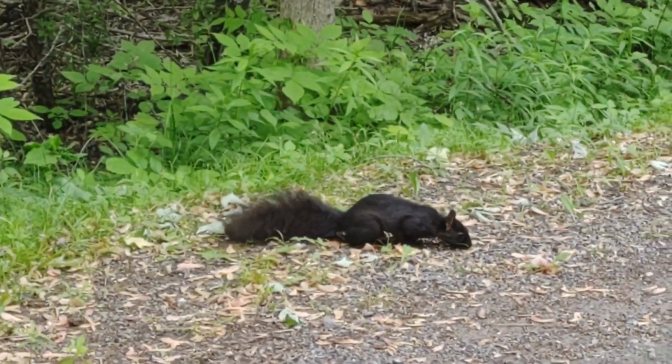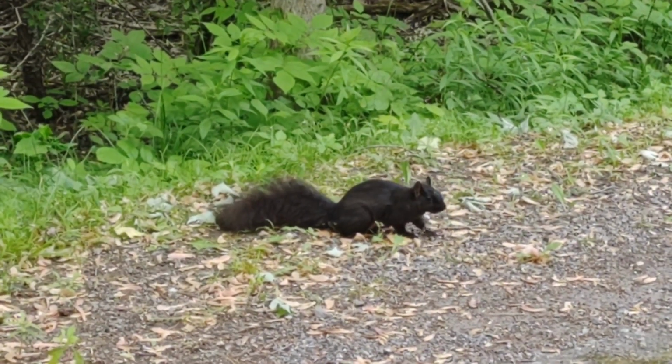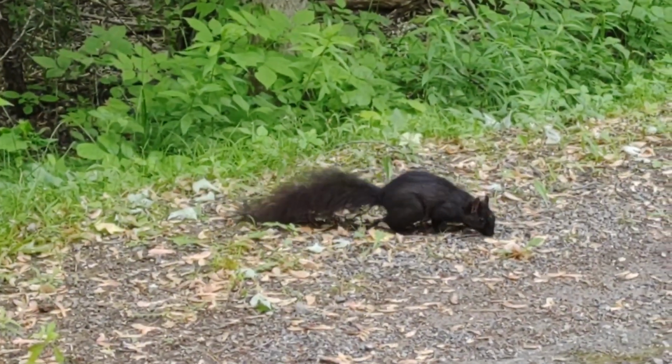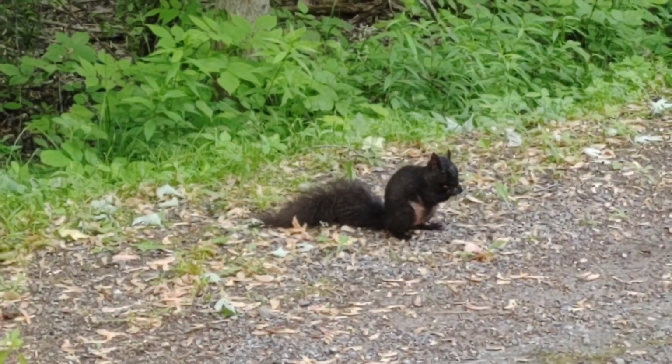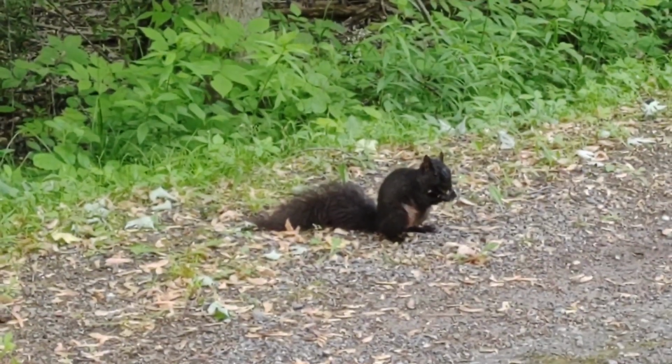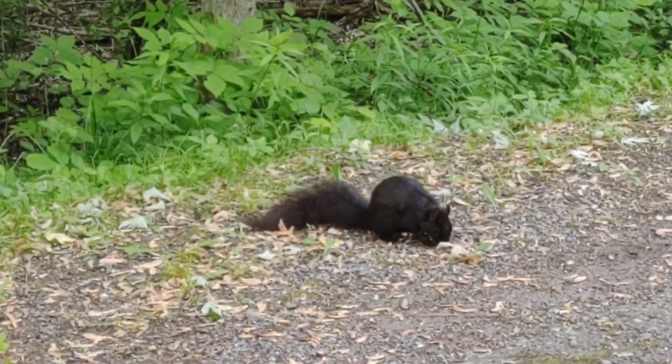Look here. Very cool. Very common up here. 3/4 of these guys are black. And it's considered a gray squirrel. Too cool.